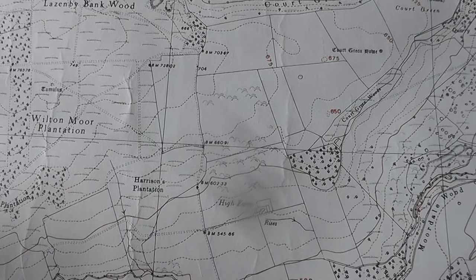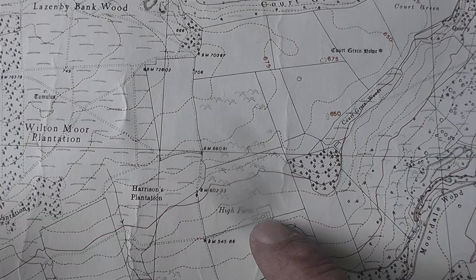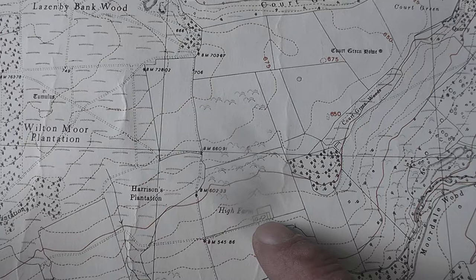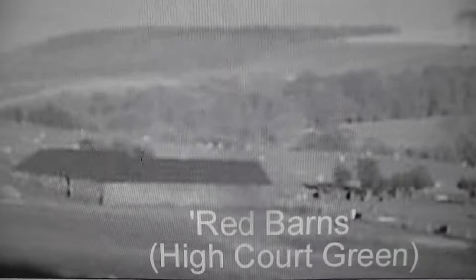And High Farm here is just a set of barns now, sitting in the middle of nowhere. Just wonderful views, but it must have been a bleak place in wintertime. This is all that remains of High Court Green Farm. It was never there when I was a kid. It was always a ruin, but the buildings were there.